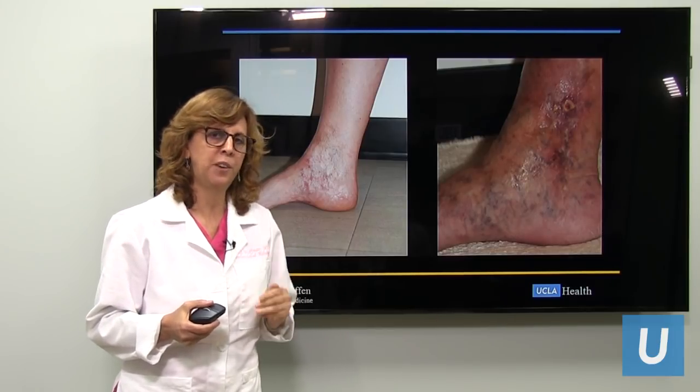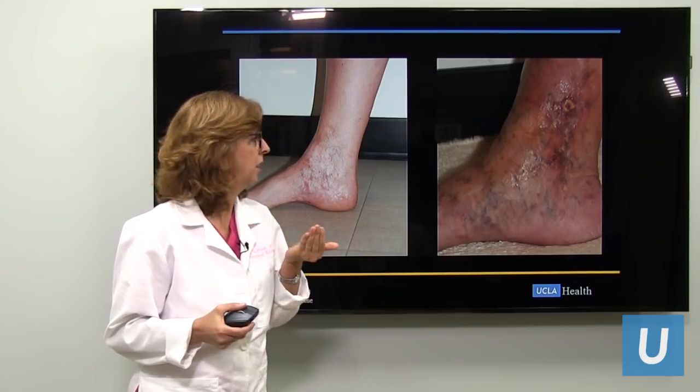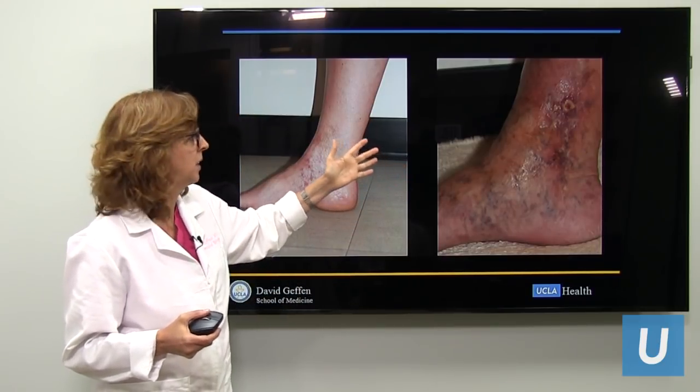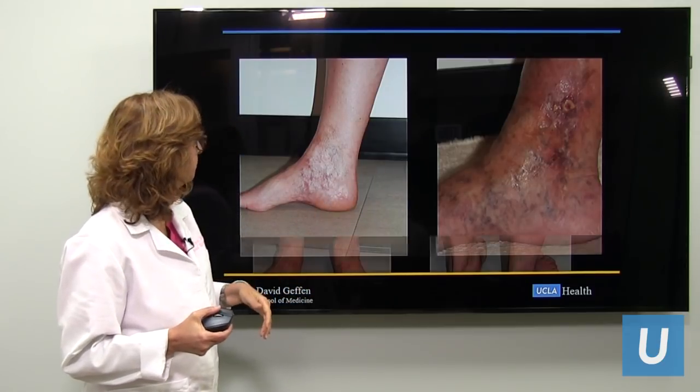Those are very different veins than what I'm describing here. The deep veins carry 95% of your blood. These superficial veins only carry about 5% of your blood, but when they're not working well and they're big, refluxing, and dilated, they can cause a lot of problems, which I'm showing you here.